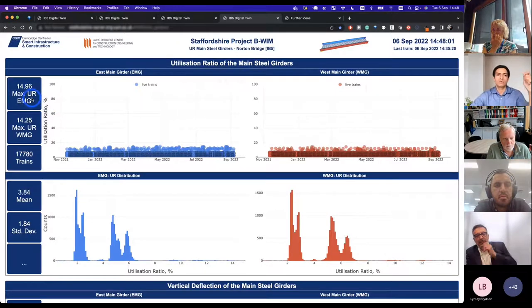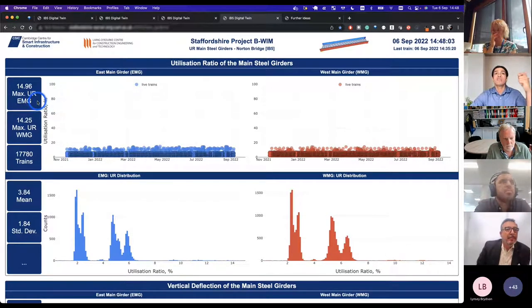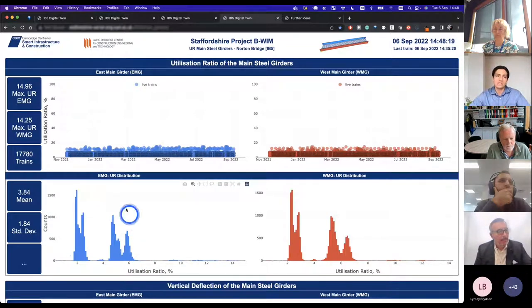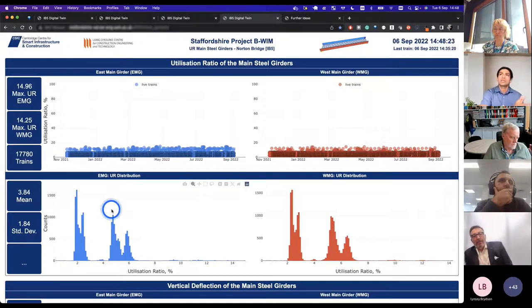The maximum utilization ratio ever recorded is lower than 15%, meaning that less than a fifth of the structural capacity is being used at the moment. And again, most of the utilization factors for commuter trains, you can see it in these histograms, are way lower than that maximum value.